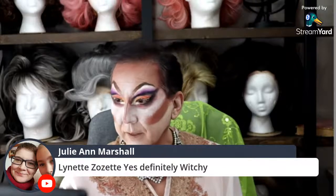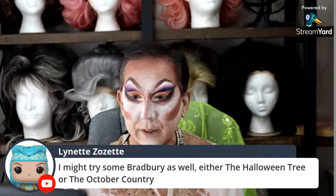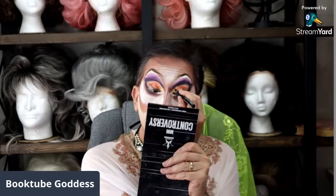Oh, chip ahead. Either The Halloween Tree or The October Country. Those are short story collections, right? It's been a while since I've read Bradbury. I don't know if you call it middle grade or young adult, probably middle grade, but Something Wicked This Way Comes is one of my favorite Bradbury books.